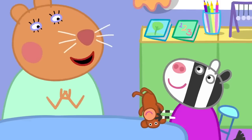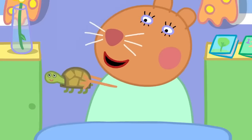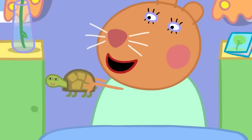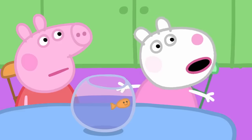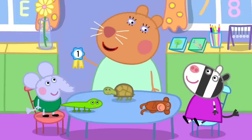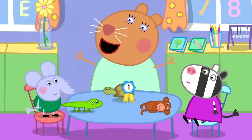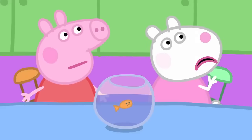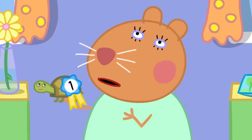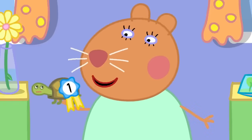Well, he's lovely. I've brought my pet too. Tiddles the tortoise. He likes climbing trees and... Who's the winner? Yes, who's won the prize? Oh, the prize goes to... Tiddles the tortoise. Dr. Hamster has picked her own pet to win the prize. That's not fair. It's your own pet. Oh, no. This is only the prize for the best tortoise.